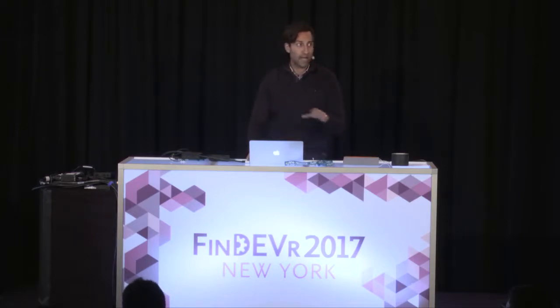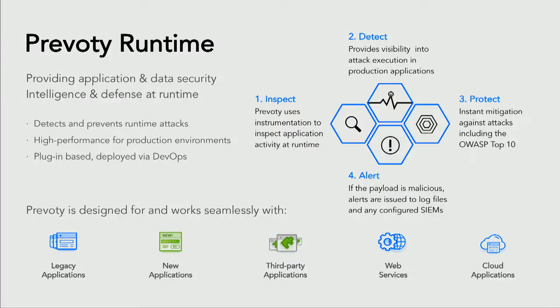So the idea is, what if the app can protect itself from attacks? And that's why we built Prevoty. The idea is really straightforward. Without forcing your engineers or application development teams to change their source code, what if you could bring an agent or a plugin to the application that could inject security into the application, specifically at runtime? It will work great with legacy applications or third-party applications where you don't even get access to the source code. But it also works really well with modern applications where you're constantly in this exception management process.